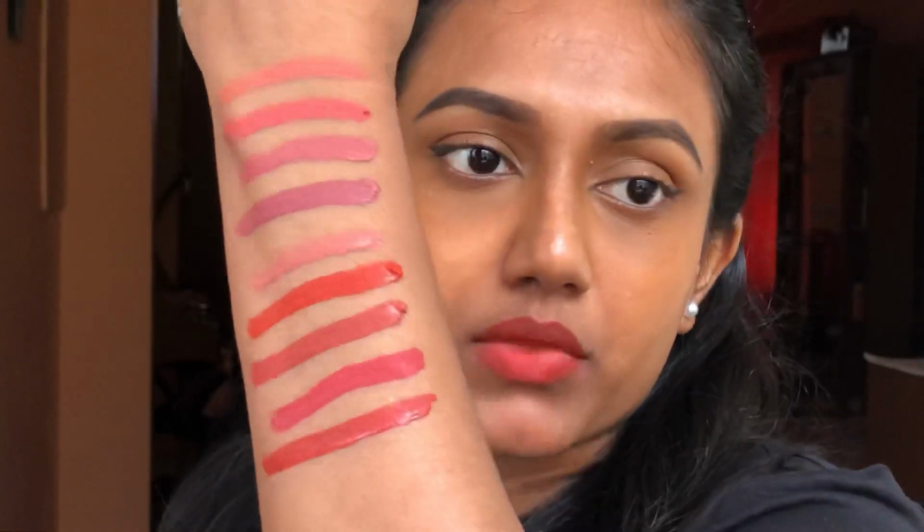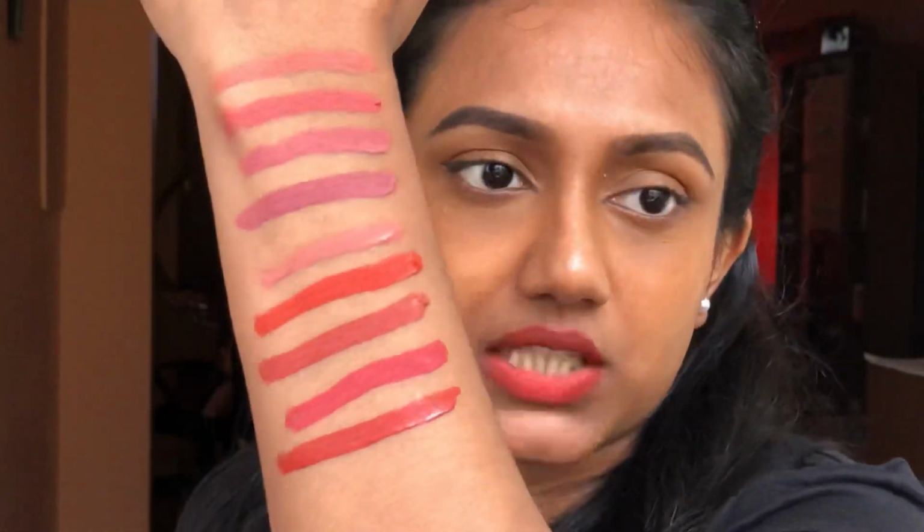It's not cool toned or neutral. It's very warm toned because it's a rust red, like a red brown shade. Nevertheless, it's quite pretty. If you like these kinds of shades, then definitely check this one out as well.